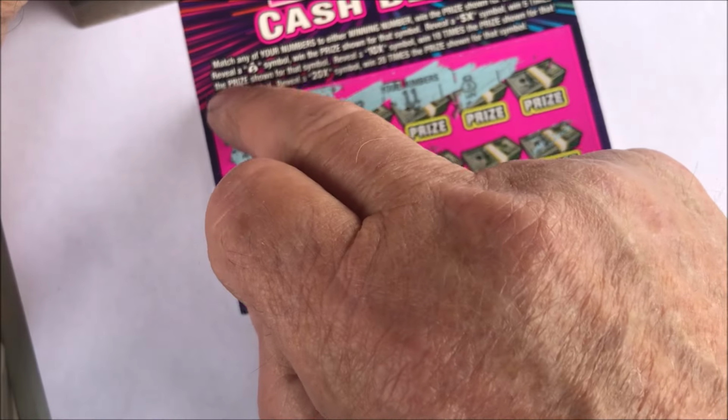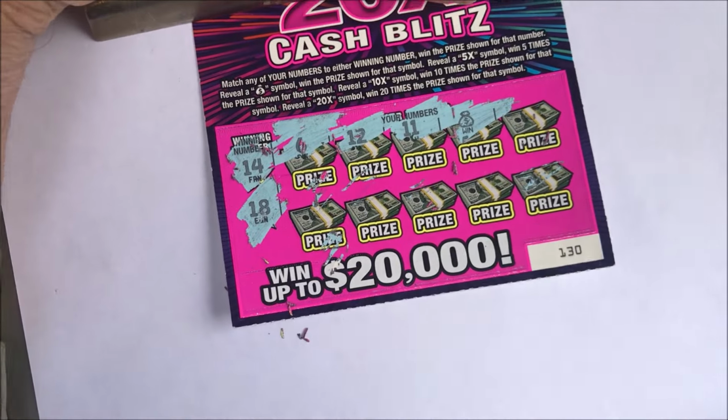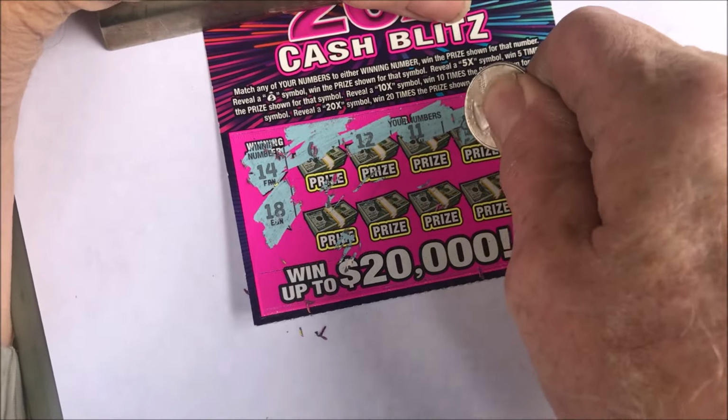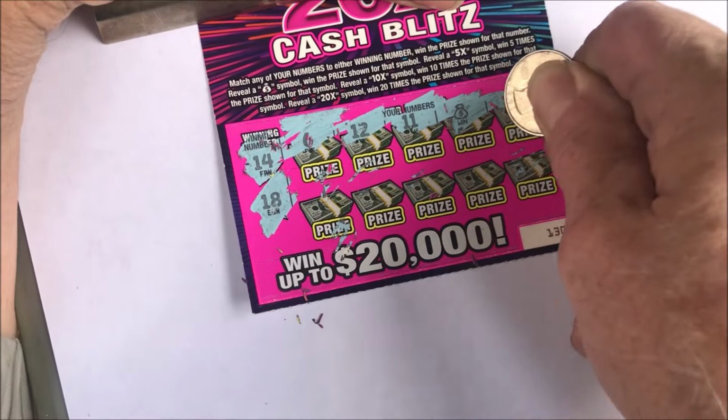I don't know about this. Really, a money bag win the prize, y'all. So this is a winning ticket already. How about that? That was fast. There must be something to that white line theory.